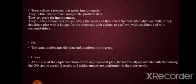Plan: teams select a process that needs improvement. They define, measure, and analyze the problem data. They set goals for improvement. They discuss alternatives for achieving the goals, and they select the best alternative. And with it, they develop a plan with a budget for the expenses, with actions to perform, with deadlines, and with responsibilities. Do: the team implements the plan and monitors its progress.